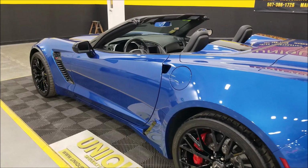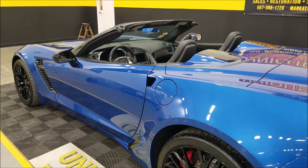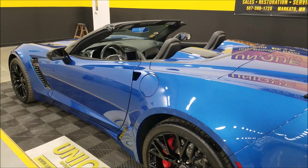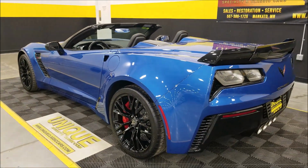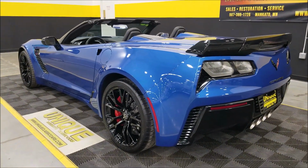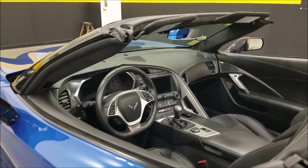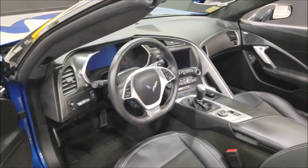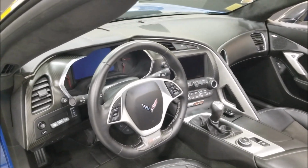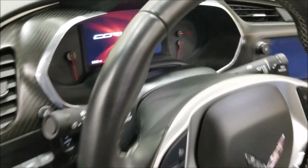So again, 2015 Chevrolet Z06 3LZ package. Z07 option also added to it, in very nice shape. All right, let's go ahead and fire this up. Of course, all your steering wheel controls, driver's information center, so many things on these cars.